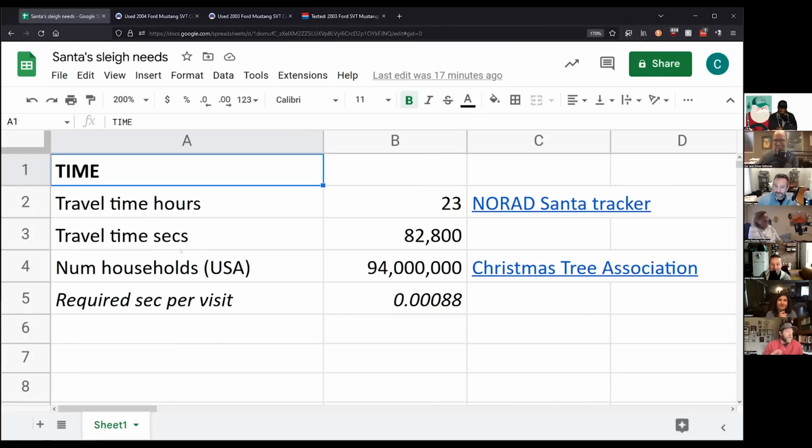This amount of time he has at each household. You got to get a naughty and nice factor in there too. What do you think? There's like a delta between coal delivery and present delivery? It's not any faster. Yeah, he's still dropping off coal, right? Oh, you don't think he's just chucking coal out the window? We'll get to coal. Hold on a second. We'll get there. He picked a coal powered car.